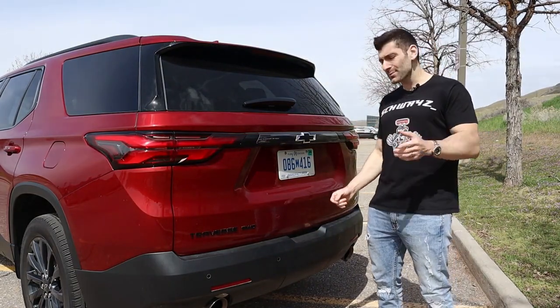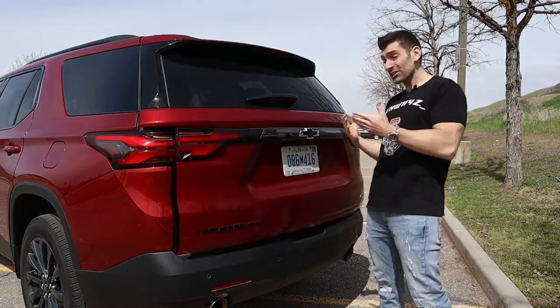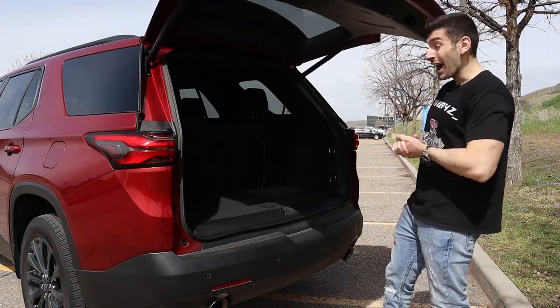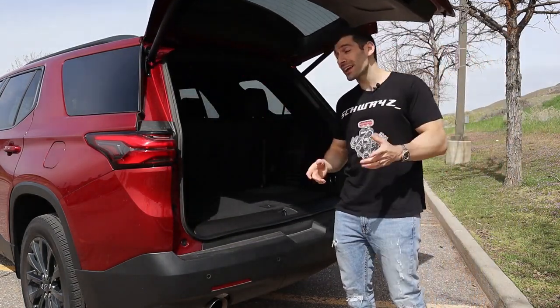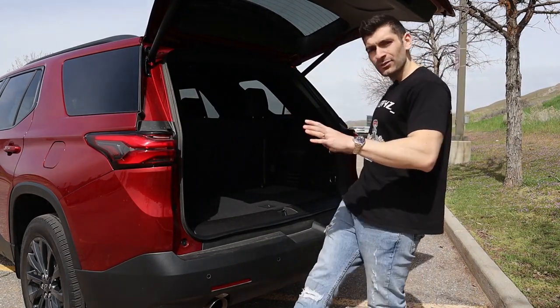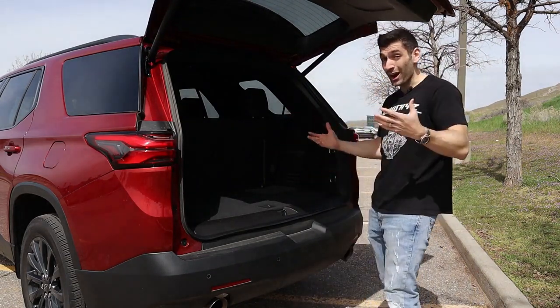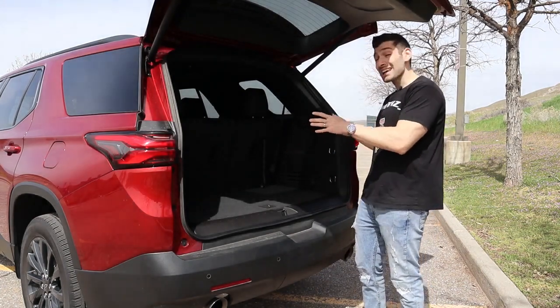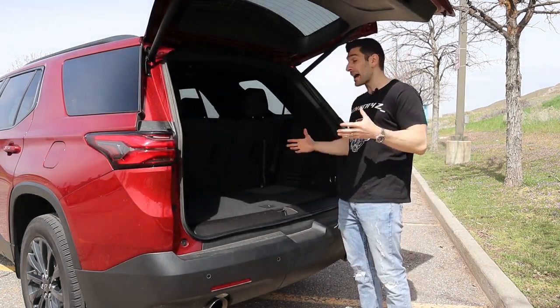Now, if you're lazy like me, you're gonna want to upgrade to this RS trim because then you get the power liftgate as standard. Now, if you happen to be even lazier than that, you're gonna want to go for the higher trim levels because then you get the hands-free liftgate where you just swipe your foot and the door will automatically open. Now, let's talk about the cargo area because it really is a class leader in terms of size.